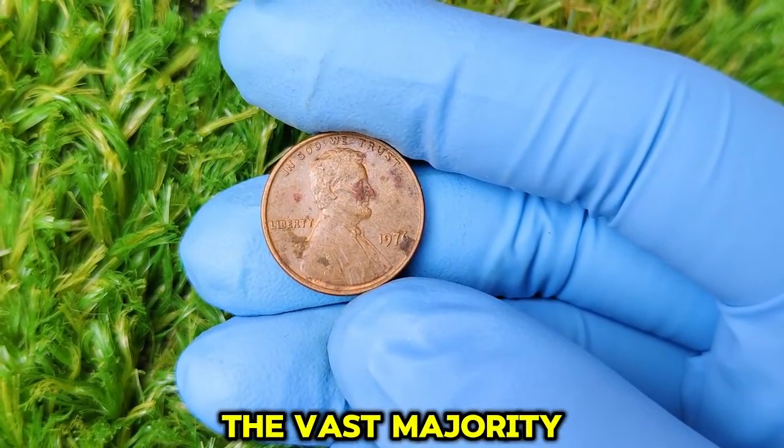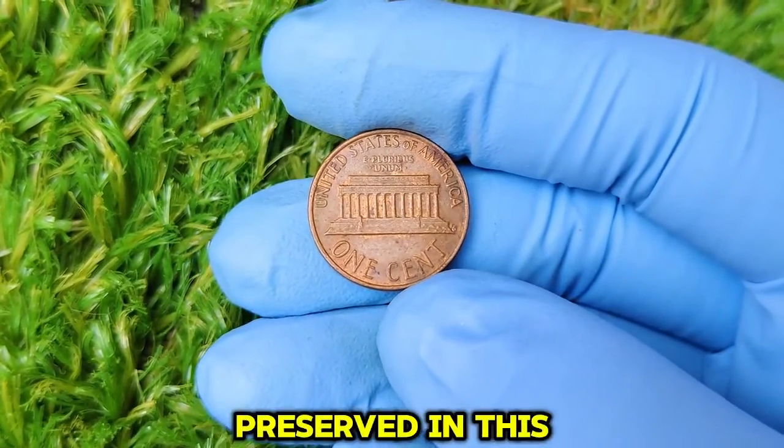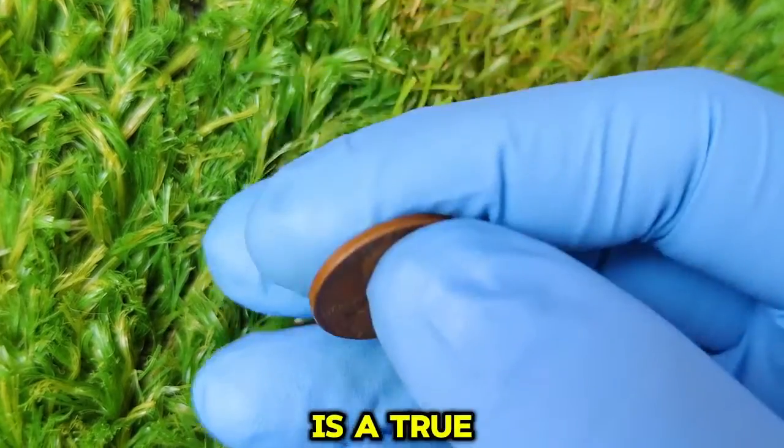The vast majority of these pennies show signs of wear from everyday use, but a coin preserved in this condition for nearly 50 years is a true treasure.